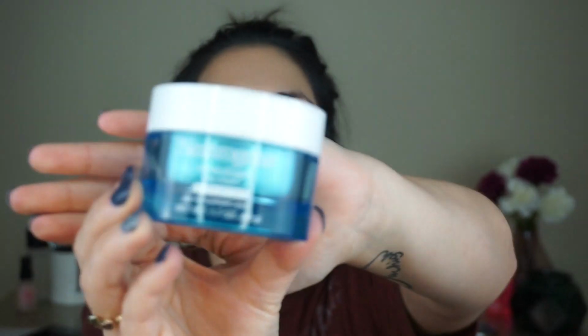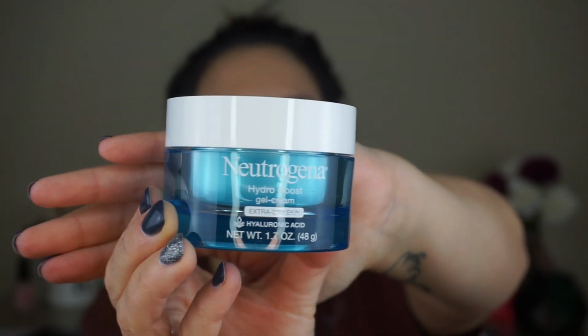So it just disperses awesome on the skin. I even use this day and night. So this one is awesome and makeup applies really nice on top of it. Again, this is the Neutrogena Hydro Boost Gel Cream Moisturizer, and I have mine for the one with extra dry skin.